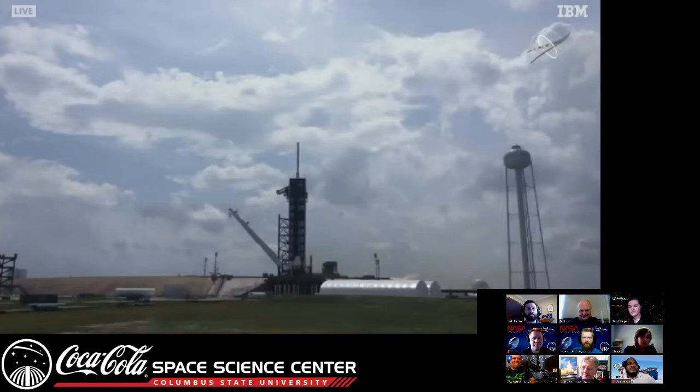Copy 2 Alpha. That's main engine cutoff.